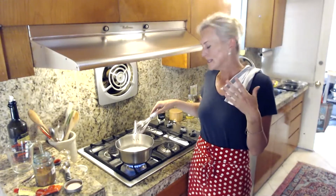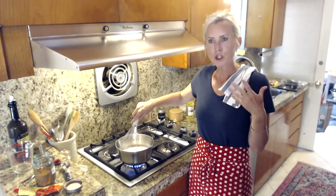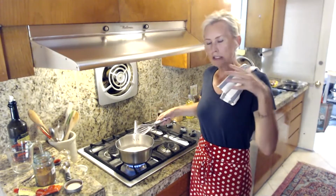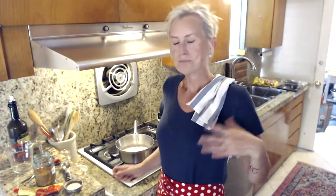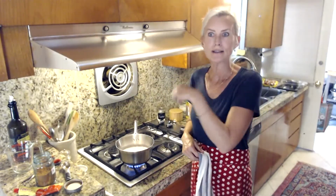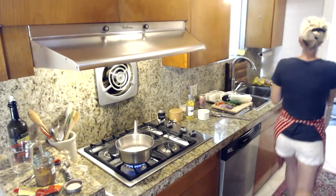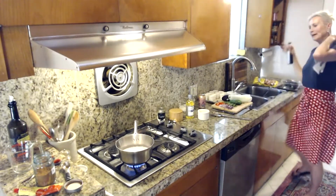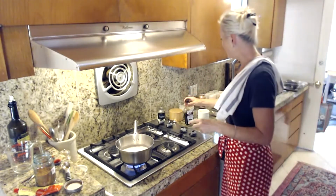But allulose is a softer sweetener. When it's finished baking, it doesn't harden like erythritol does. So you just got to be a little bit careful. I'm just going to grab a little bit of vanilla, which we'll put in after.